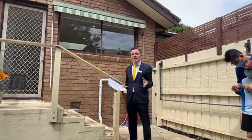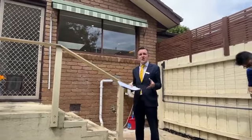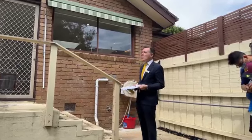Nice big open floor plan, double windows at the front there that block out a lot of that sound from the main road, so it's nice and cozy inside and quieter than what you'd expect. But you've got all the benefits of the location.